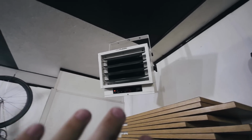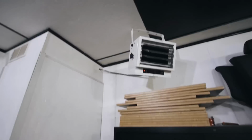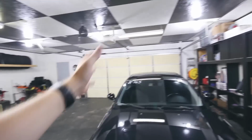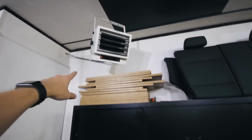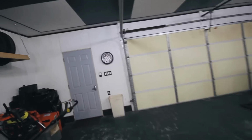Otherwise, I'm sure I'm forgetting something in this garage. Oh, this is nice in the winter. If you don't have a heater, get one, especially if you live in northern states like I do. This is wired up to 220 volt. This garage is wired for 220, so I can have a welder in here. That's about one of the only things I don't have, aside from potentially getting a lift for this area. But yeah, you turn that on in the winter and this place gets toasty real quick. That's a lifesaver.